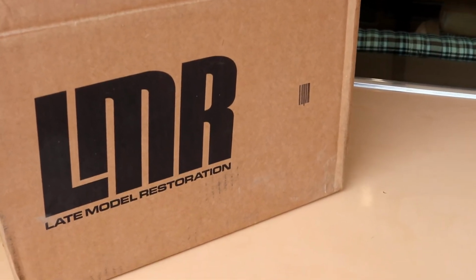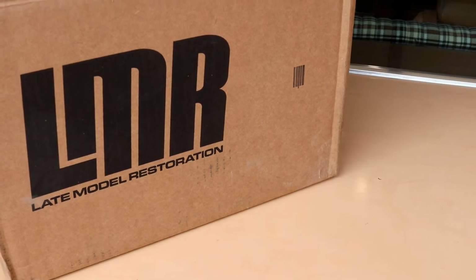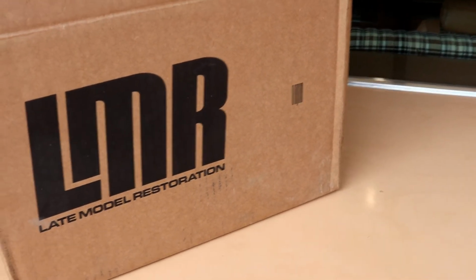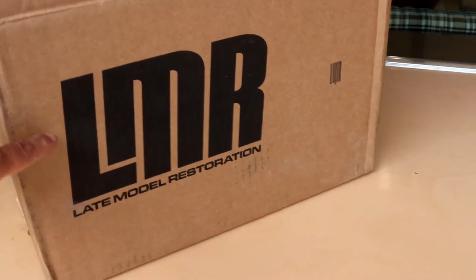So that's what's been fun about buying the EcoBoost, is I realized I have a whole new market I need to get familiar with, and I've got to say, out of the gate, LMR, very impressed.